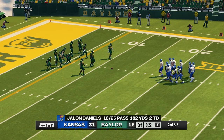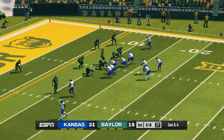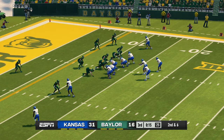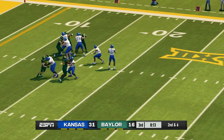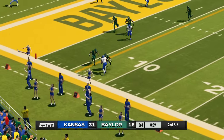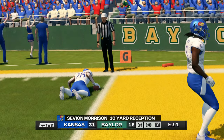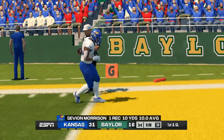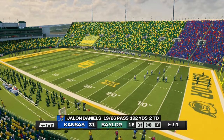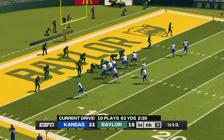From the 12-yard line, second down. Huge play, and it's going to be first and goal. That's good for a gain of 10 yards. That makes it first and goal. This is the 11th play of this drive.